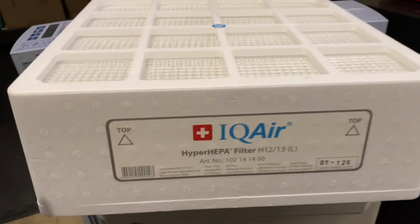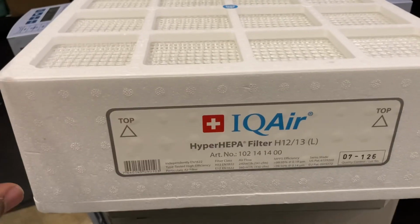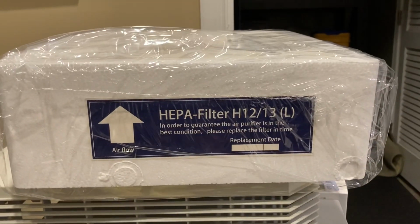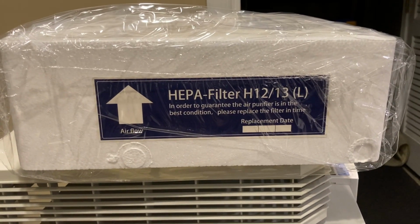This is, again, the biggest and most expensive filter of the bundle, but I wanted to give it a shot. Again, this filter runs about $200. This one runs about $85. But again, they're both rated in the same way. Again, how will they perform? Time will tell, but I figured I'd give it a chance.